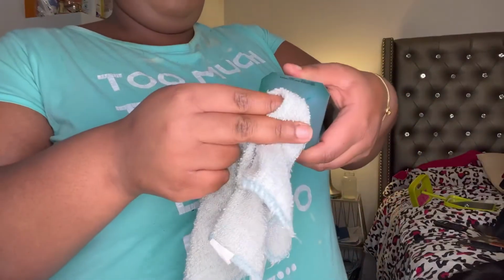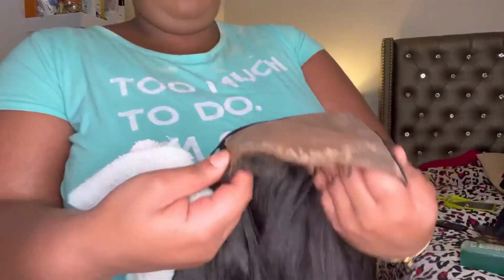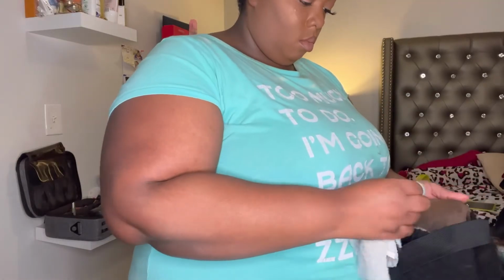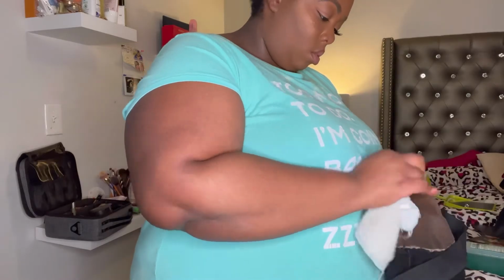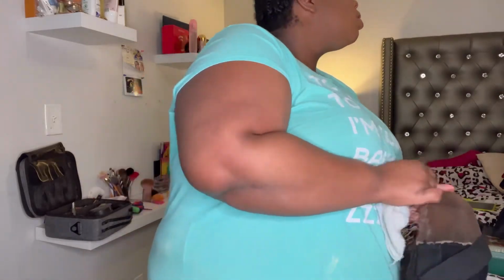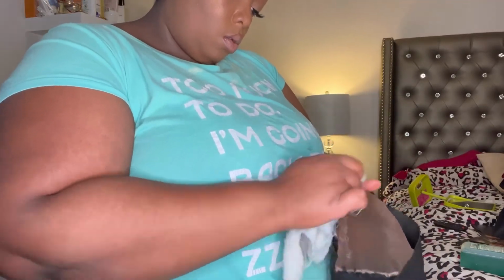All right, so the face is done. Now I'm about to clean my wig. Remember, this is my 5x5 custom closure wig from Beyoutiful Beauty. I had glued this down because I went to an event, and so I am cleaning the glue off the front of the closure using some alcohol, green alcohol, but you really should use 99% alcohol. But I just got some on a rag, and I'm just gonna wipe it like that in circles gently.